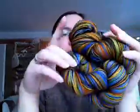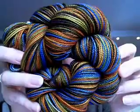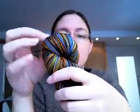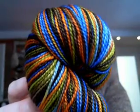I'm not sure yet what to do with this because Madeline Tosh Sock is 100% merino superwash, and I really like to have a nylon content for my socks, so I'm most likely not gonna knit socks out of this. But I think I might do a Wurm hat, which I've done out of fingering twice before, but I think this will make a gorgeous hat for my husband. So those are the colors. They are very nice. My camera just went dark. I don't know why. I hope you still can see me.